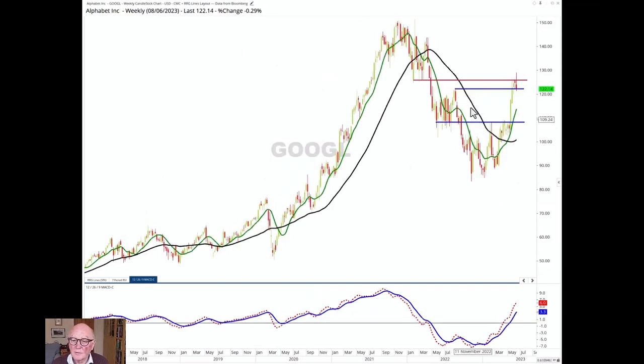And finally, a word on Google. It broke the resistance level, went to the next resistance, which we noted was very close, the series of lows in here around 125, 126. It tried to break through and pulled back. This would be a natural place for it to stop. If it's going to stop, the previous resistance level now becomes a support level. So look at the action at this current level.